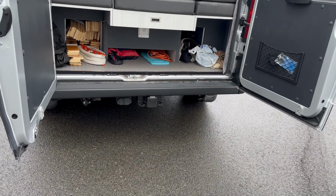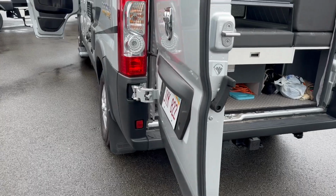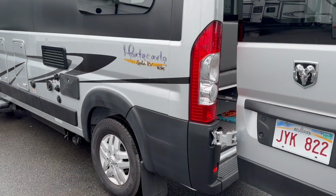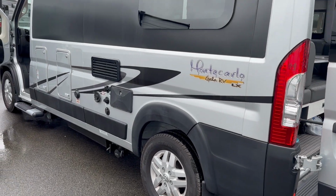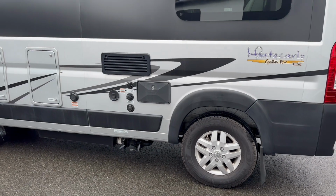It is set up to tow. You've got a 7-pin and a 4-way at the back, so if you do want to tow something along. Oftentimes with the B van with limited exterior storage, it's a good idea to prepare yourself for some different storage methods, so you do have that tow behind feature as well.